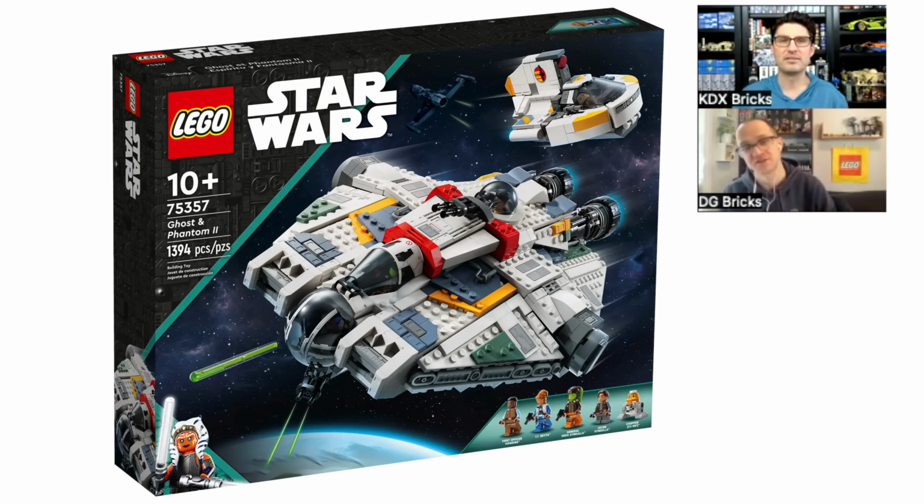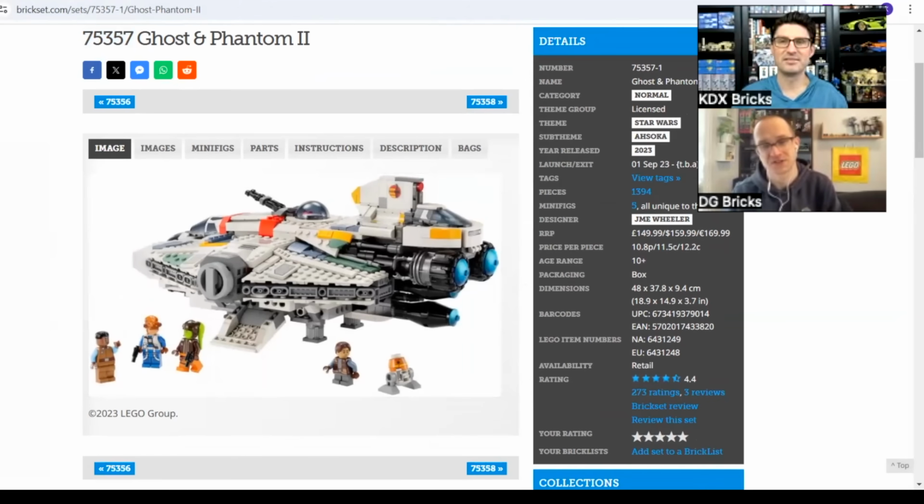Up next, the Ghost and Phantom 2, rumored to retire last year. We thought it was very unlikely that would happen, and sure enough, it was held back. So now it's looking more like a standard shelf life for a high price point playset like this. $160, 1,394 parts. If it retires, it'll be a 2-year and 4-month shelf life. 5 unique minifigures, all very well done.